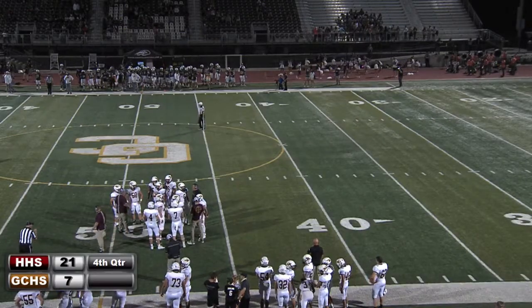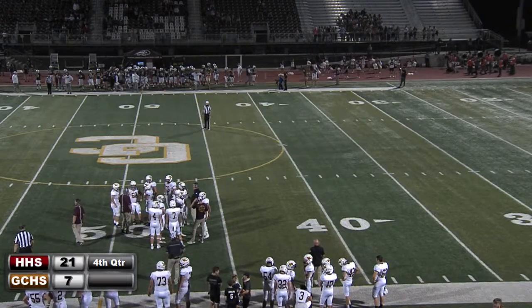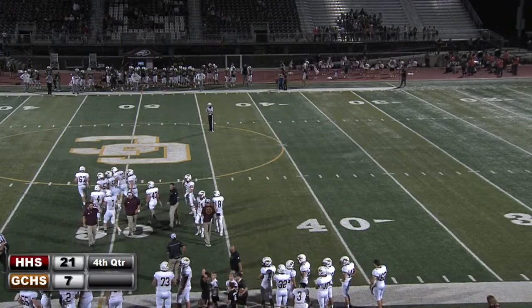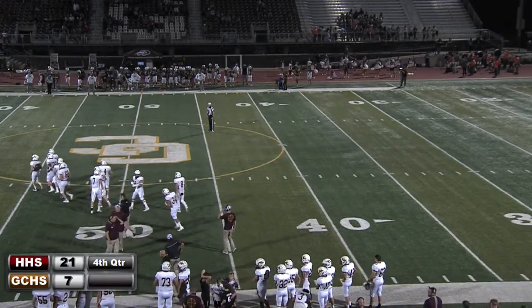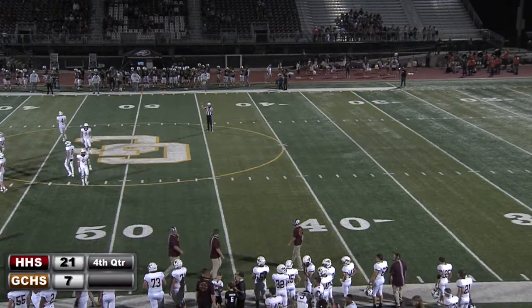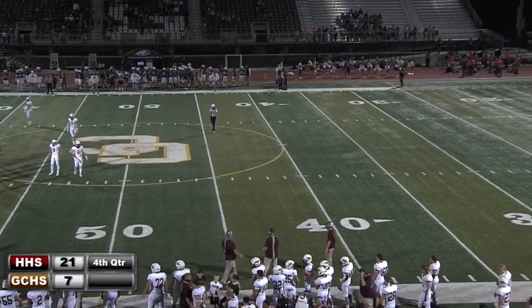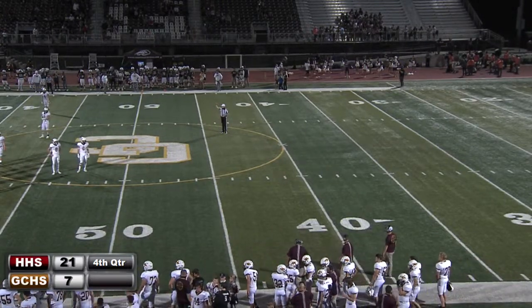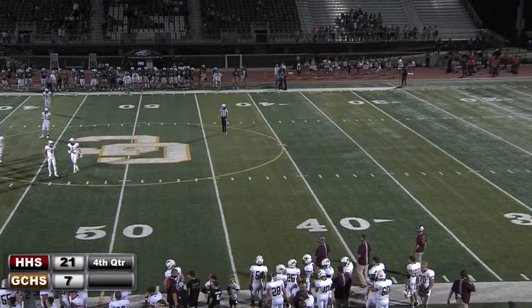Leading Garden City 21-7. Just the Indians' second drive of half number 2. Garden City went 14 plays, 50, lost the ball on downs. Hays High went 9 plays in nearly 4 minutes and fumbled. Hays High has 2nd and 8 from the Garden City 41-yard line.